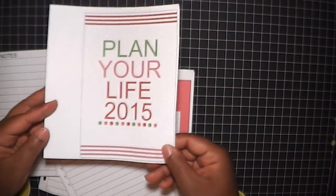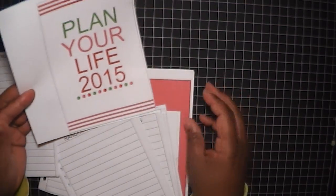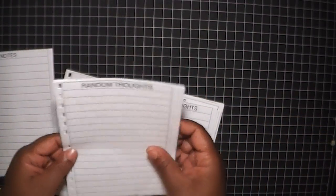This one is, what, Plan Your Life 2015. This was going to be my cover, but I changed my mind. But that's how it prints off. Pretty lime green and pink colors. This is the keep calm and plan on. So like I said, there was a tab for everything.